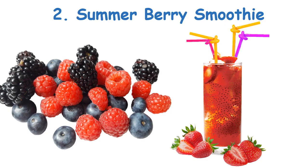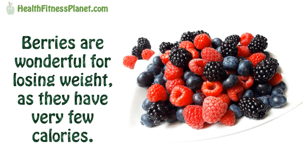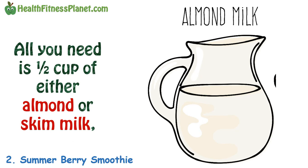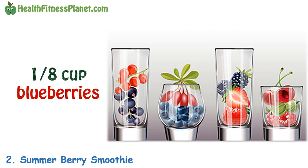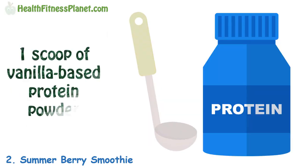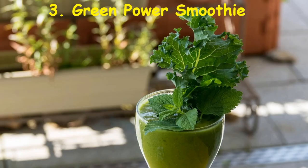2. Summer Berry Smoothie. This one is absolutely dreamy and combines the sweetness of summer berries. Berries are wonderful for losing weight as they have very few calories. All you need is 1/2 cup of either almond or skim milk, 1/8 cup blueberries, 1/8 cup of chopped strawberries, 1/8 cup of raspberries, 1 scoop of vanilla-based protein powder, and water to blend, optional if you enjoy smoother, thinner smoothies.